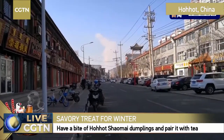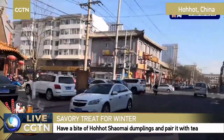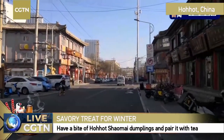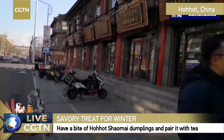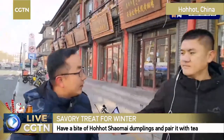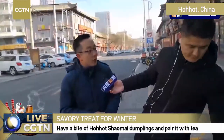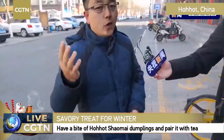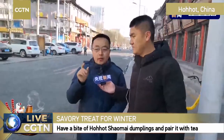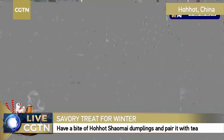This is located at the very center of the downtown of the ancient town of Hohhot. This street is on the tourism route of Hohhot. When you travel, you have to eat, and Shaomai dumpling is the most representative snack of Hohhot. It has many different restaurants. For example, in this street alone, we have 24. That is why the locals call this street the Shaomai Street.